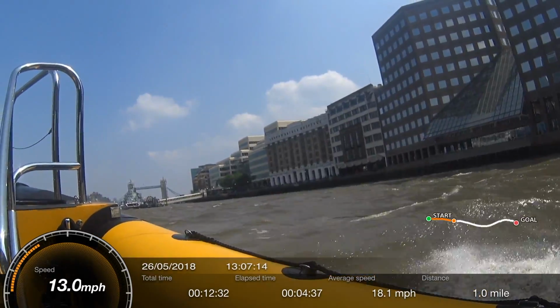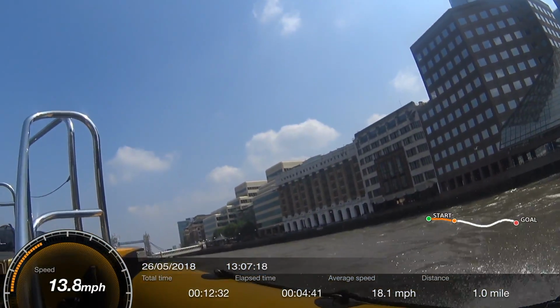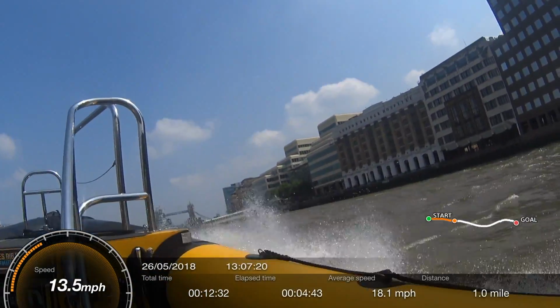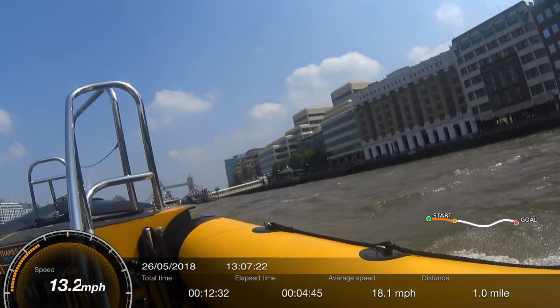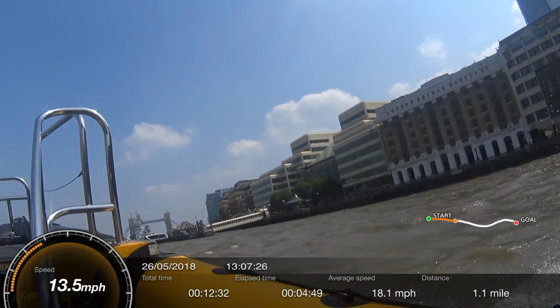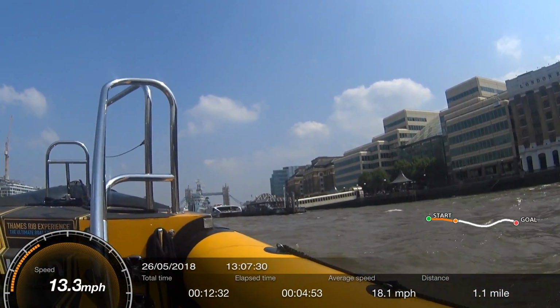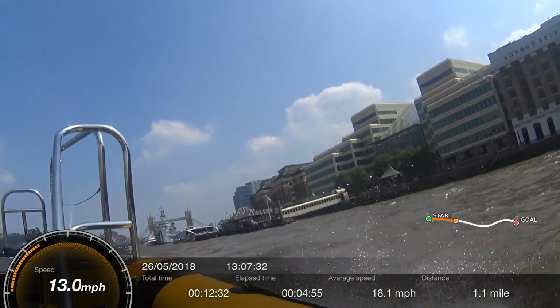Soon to emerge on the left, the Monument, a gilded basket of golden flames above a 202 feet high column designed by Sir Christopher Wren and his friend Robert Hooke, scientist. 202 feet high because 202 feet away on the 2nd of September 1666, the Fire of London started in a bakery in Pudding Lane and proceeded to burn down four-fifths of the city of London on our left.